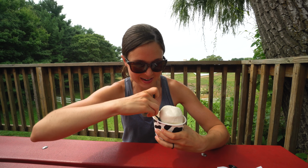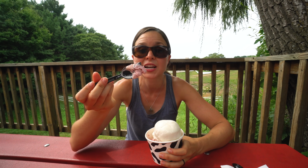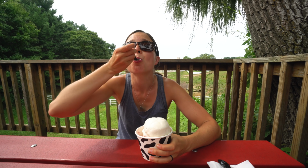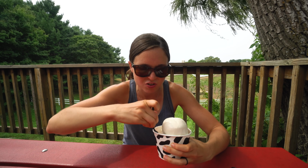So I'm just gonna try mine, which is just the black cherry, I believe, because I couldn't have the one with brownie in it, but it's just a black cherry ice cream with black cherries in it that are grown in the area. Ooh, the cherries seem super fresh in there. I was expecting them to be kind of harder from being in the cold ice cream, but they have a good juice and a little bit of a crunch to them.